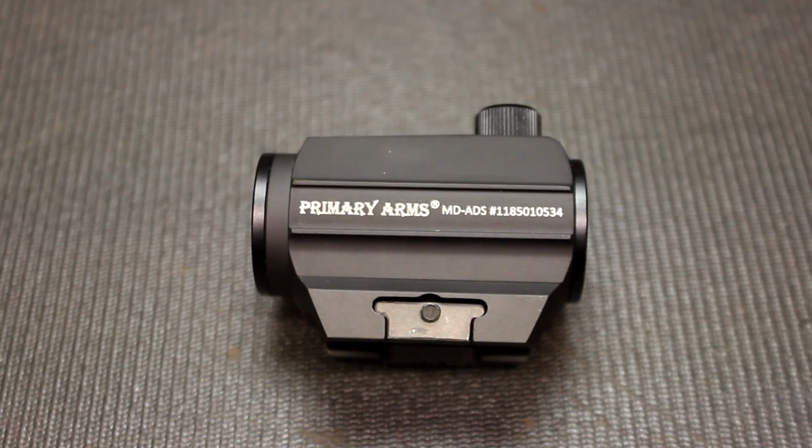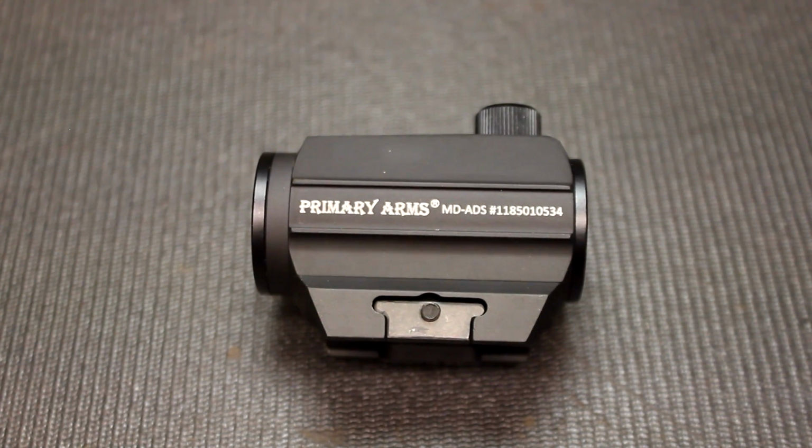Having an optic on your rifle gives you a huge advantage. I mean, that's not just me saying it. It's military studies that have been done over the past few years, because we have gone to a lot of optics for our frontline units. Your hit ratio increases dramatically with an optic.